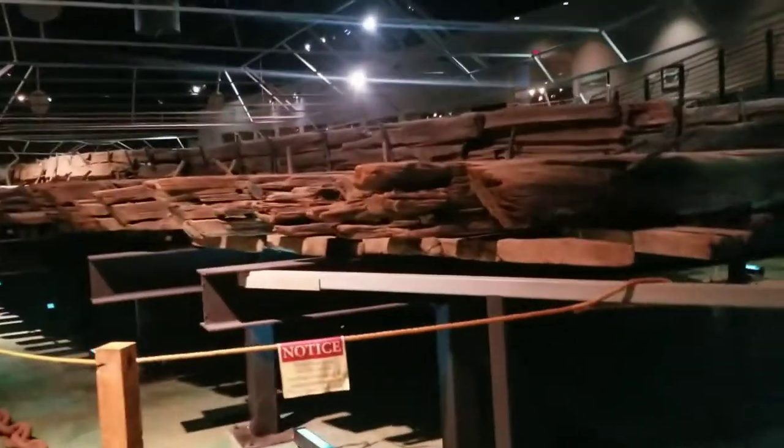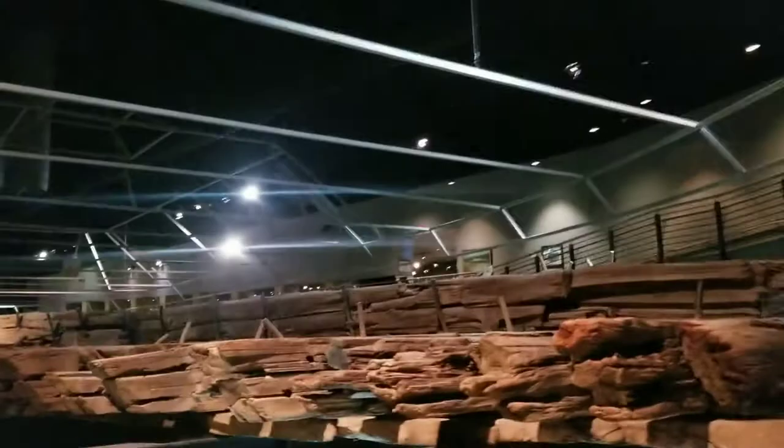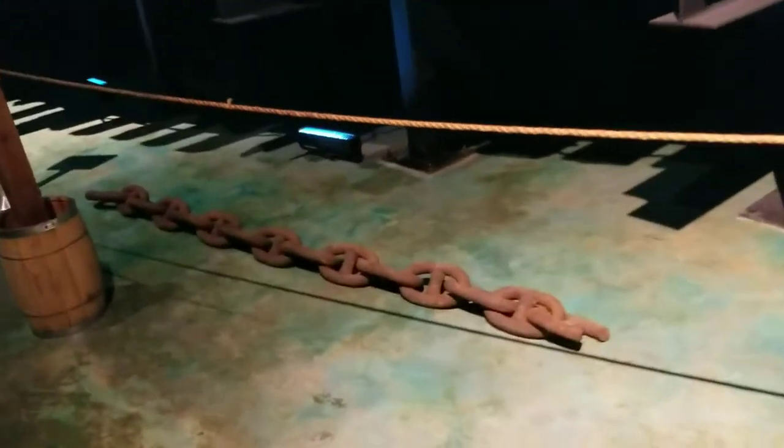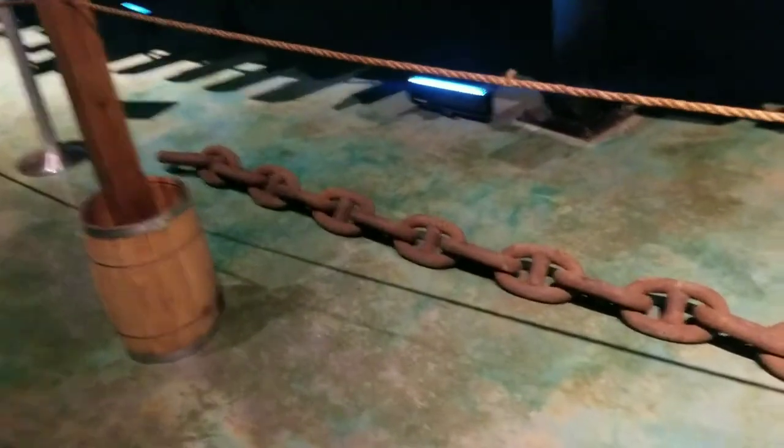Colt, what do you think of that? That big boat. Don't touch it. Older than Daddy. Older than Pop, Daddy, and Mama. Holy crap, what a chain. That is so big. That's what she said.